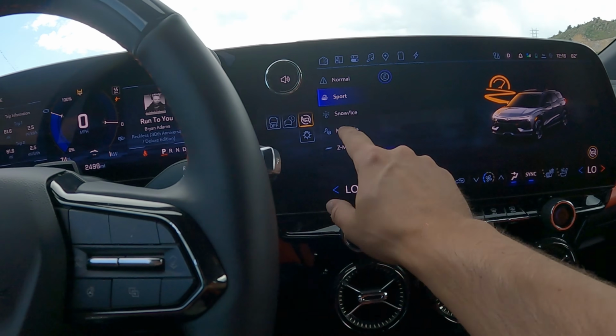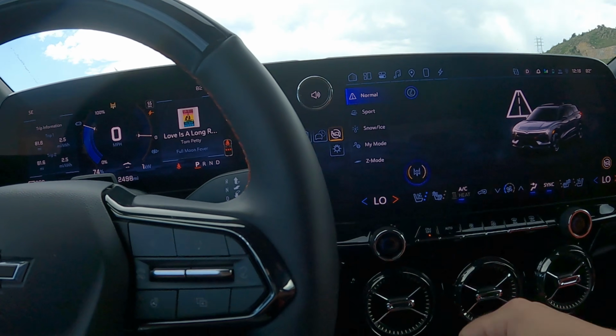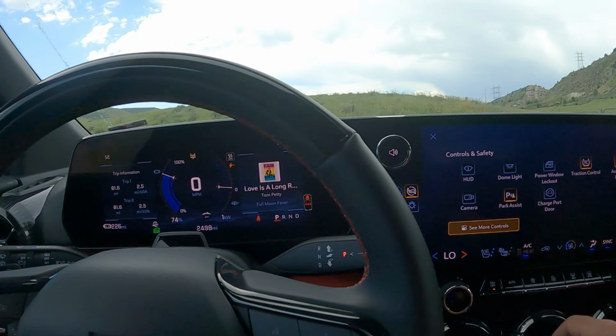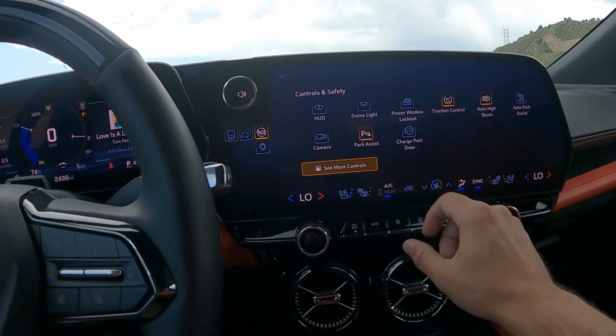Very, very cool. You can also, of course, customize your completely own setting right here to create whatever setting you want, a mix between all of these. Let's keep it in sport for now. I also like that we have these settings right here for the very easy to go in and change out the head-up display, the positioning of it, for example, and the traction control on and off, auto high beam, park assist, and so on.